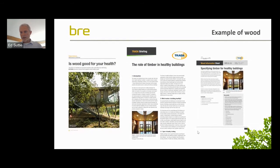It starts to mobilize lots of different things, and that's happened in the world of wood. It's an area that I have some expertise and experience in, and I've done various bits of research and gathering evidence and information around the impact of timber in healthy buildings, and whether, as you can see, it is good for your health.